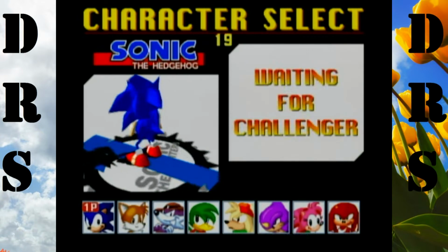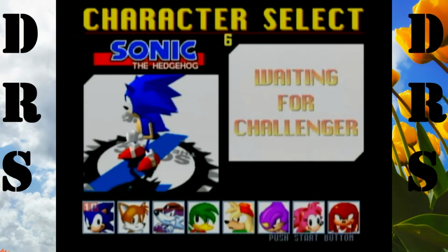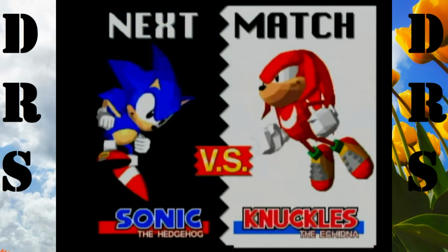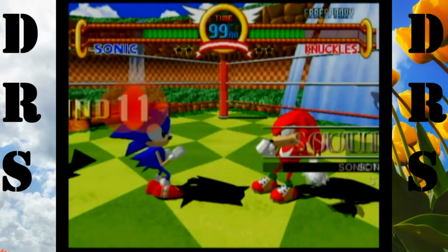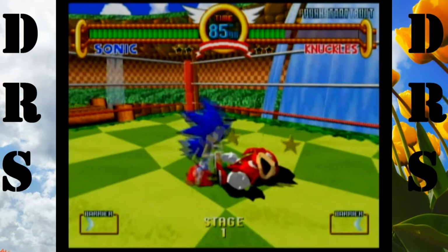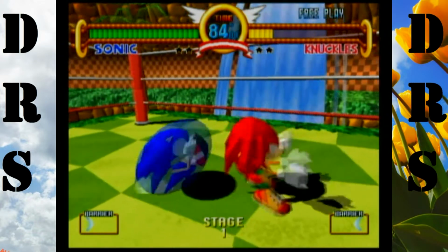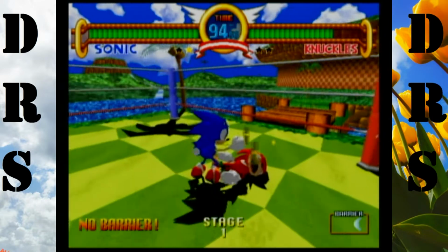We have 8 characters to choose from, with 2 making their only playable appearance in the franchise. Of course, starting out, I chose Sonic. No matter what character you use, the path is the same for every character. So you start off by facing Knuckles in South Island, aka basically Green Hill. Given that this is the first fight, you can imagine that this is the easiest fight in arcade mode. Also, given that this is an E-rated game, instead of blood you have rings.